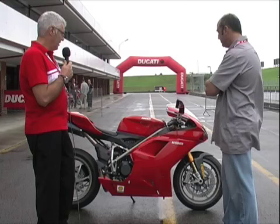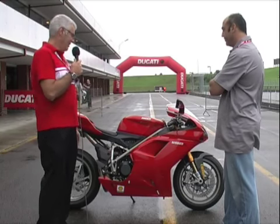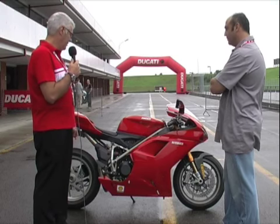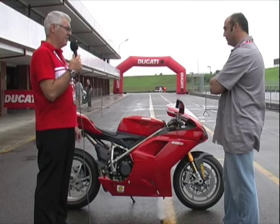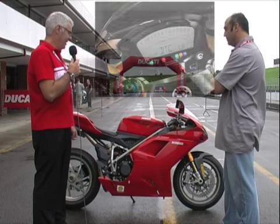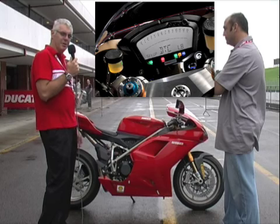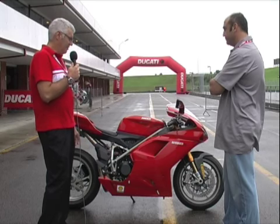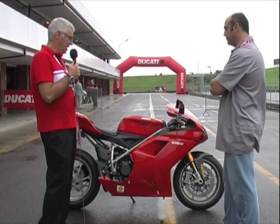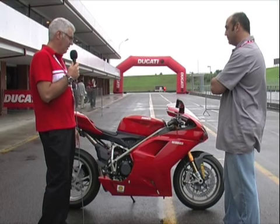But probably the most significant thing, with the massive power and torque that a lot of modern superbikes are developing, the most significant enhancement on the 1198S is the introduction of traction control, the Ducati Traction Control system, which is called DTC. The Ducati traction control system is developed from Ducati's World Superbike and MotoGP experience and victories, and it is an active traction control system that takes into consideration a lot of things that happen dynamically on the bike, and it will adjust the traction accordingly.